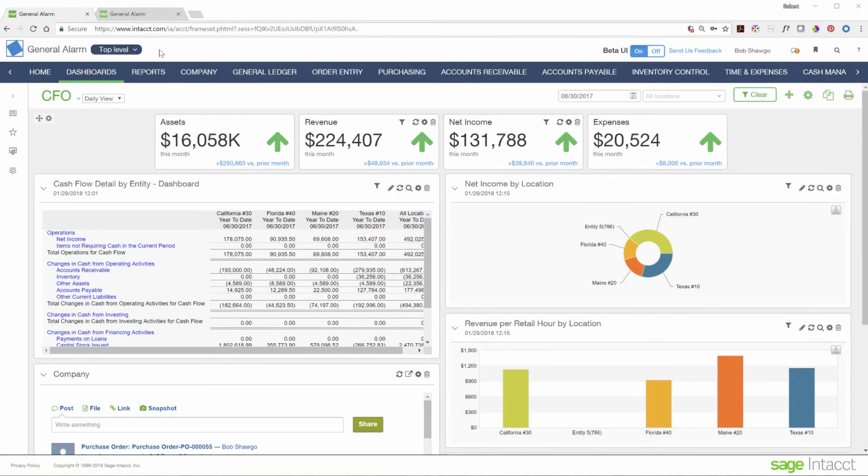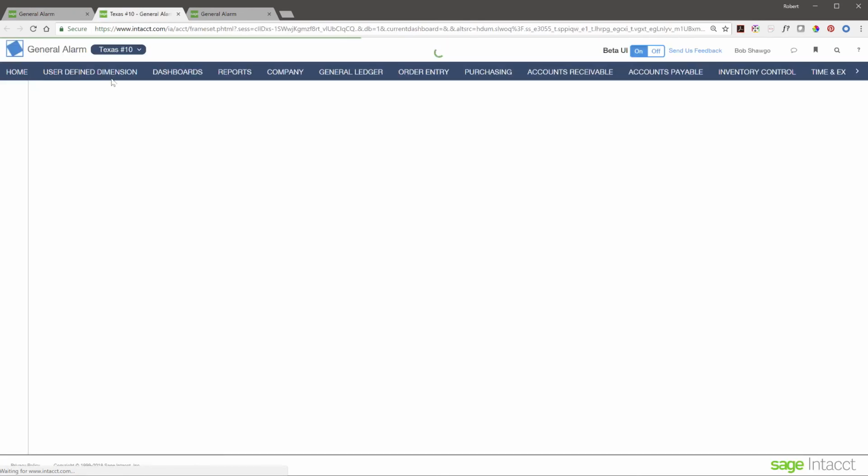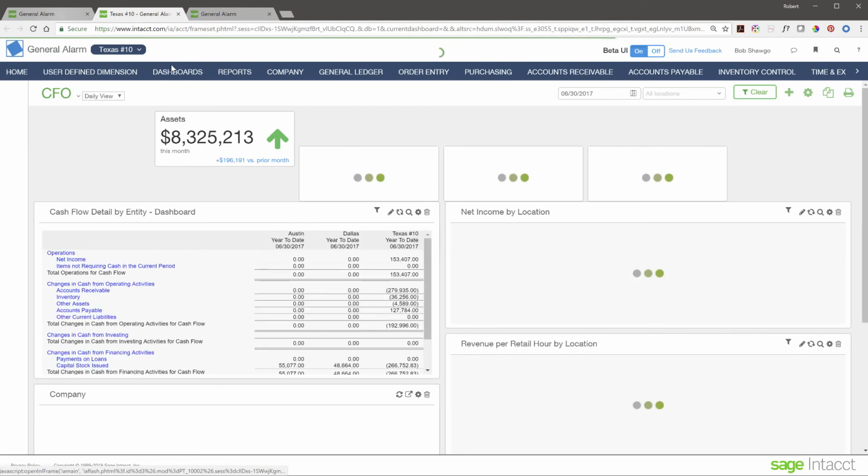As we look at multi-entity, I've gone to this drop-down before, and you can see that we've got access as an administrator, what we call a super user. I have access to all the entities, and I can go in to any one of these entities and do accounting in that entity, and it will be just for that entity. For instance, I'm going to jump over here to Texas, and notice it opens a new tab in my browser. The old tab is still open with the top level.